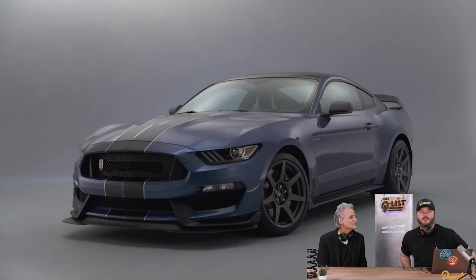Got it. I'm going to go out on a limb and say decidedly American. I agree. Decidedly contained. Not a lot of drama in that sound. I found it rather dull. That was a Shelby GT350.